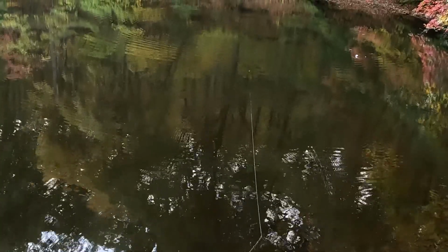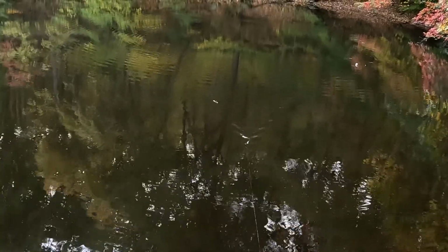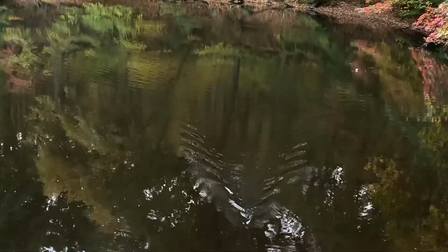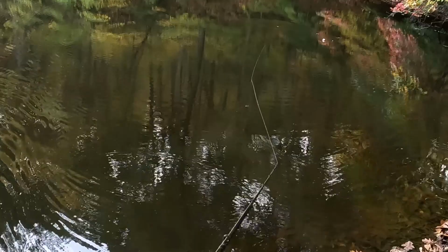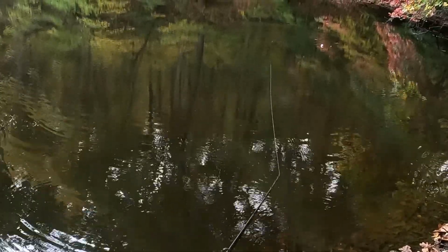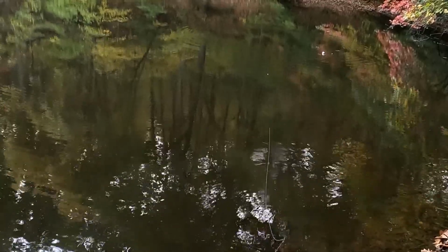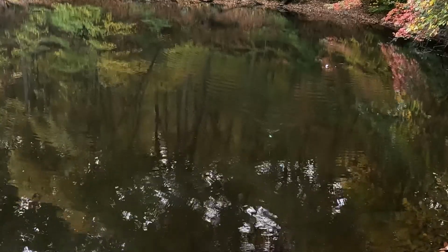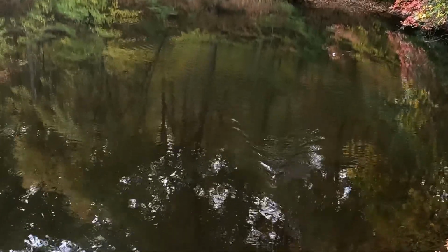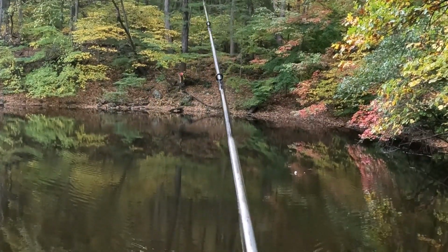I like it as a wake bait, really. That's where it really shines. I could see adding a tail feather to it to give it a little bit more realistic look and maybe a little bit larger size profile. Put a feather tail on there, I'm sure it would still work. Wow. Yeah, I like it. Definitely pleasantly surprised with the bait.